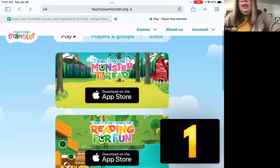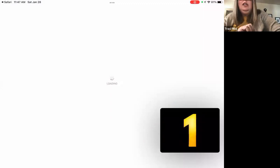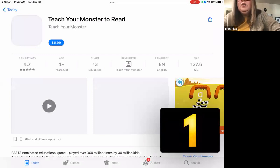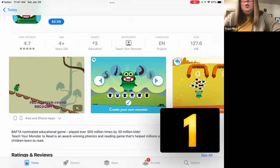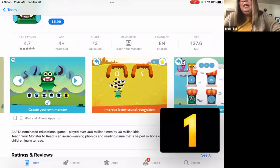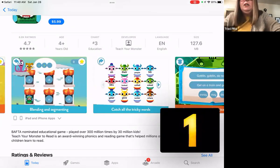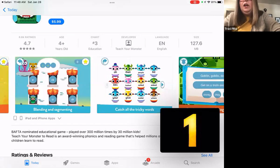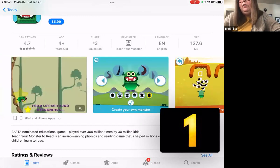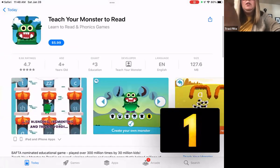I'm just going to go ahead and tap where it says download on the App Store. It does give you a little snippet of what they do. They do work on specific skills for your students. This one is lots of phonics and reading. I'm just going to scroll through here so you get an idea of what will happen. They have a little built-in reward system where they are building and creating these monsters, which really keeps them motivated and excited. So this is a great one. Again, the web version is free. The app is, sorry, I thought it was $4.99, but it looks like it's $5.99 for the app. This one's Teach Your Monster to Read.